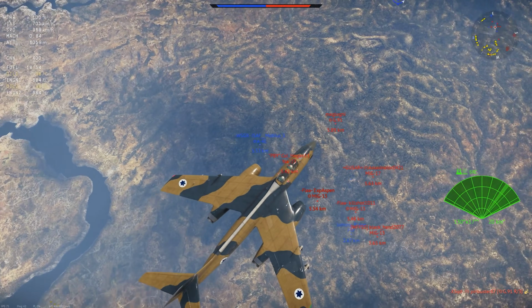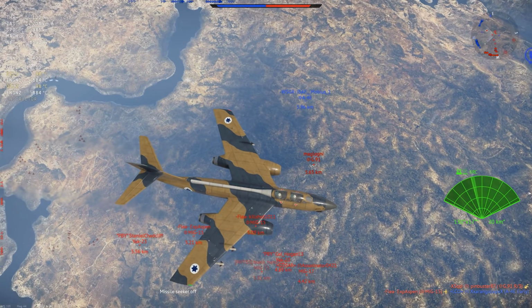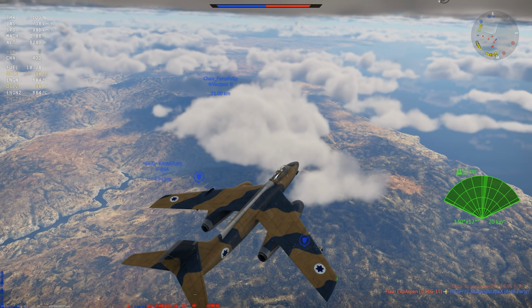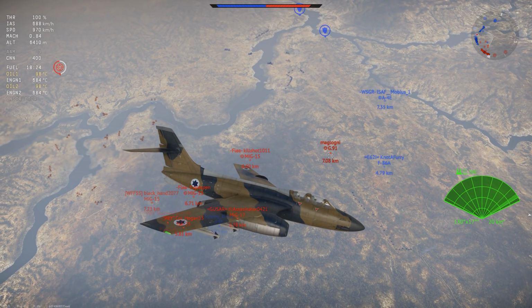Primary sources differ on exactly which version of the Vautour was used in that combat victory, but it is known that several Vautour IIBs were shot down in the same campaign. The Vautour served Israel until the early 1970s, when it was eventually replaced by the A-4 Skyhawk.